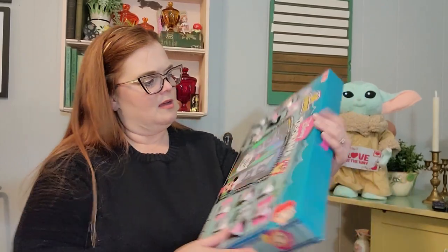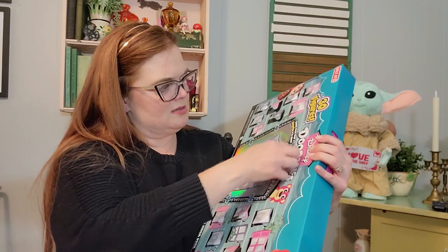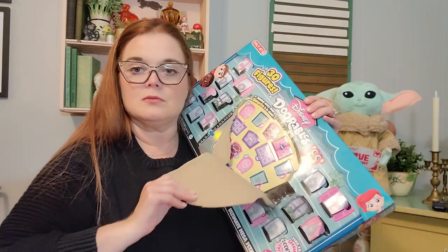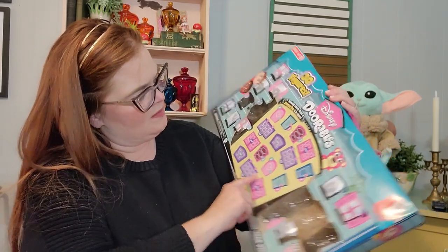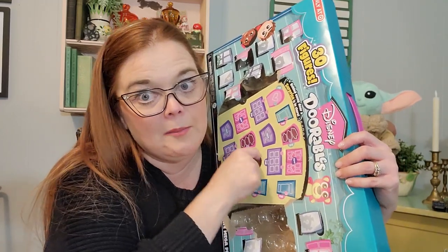These are the mystery ones in here. So I'm wondering if these are in bags. Oh! More doors. We got doors. Why are you tearing like that? I don't care about the package. Okay, so we've got a little door here. Oh, these are in blinds. So I'm gonna go ahead and just pop all of these out, take the bags out, and then I'll come back and we'll open them that way.